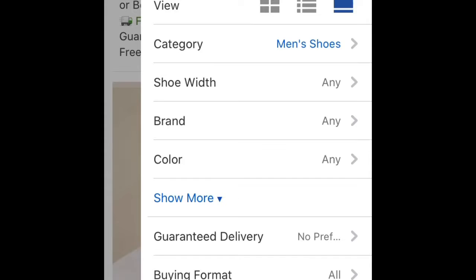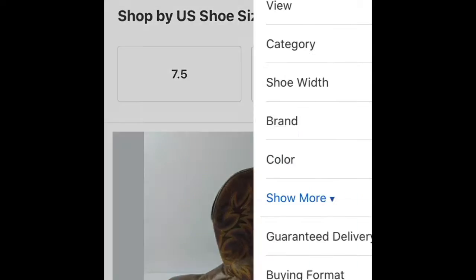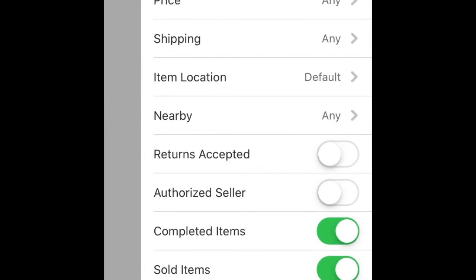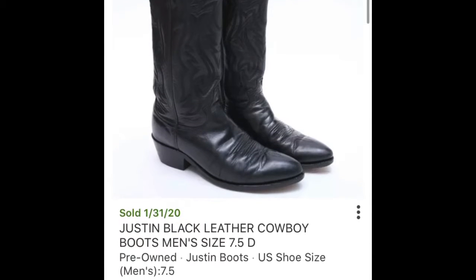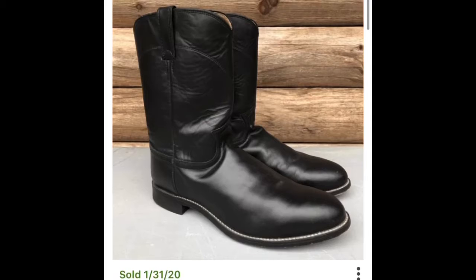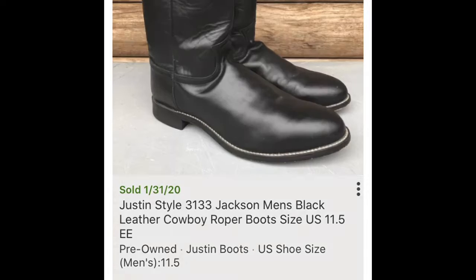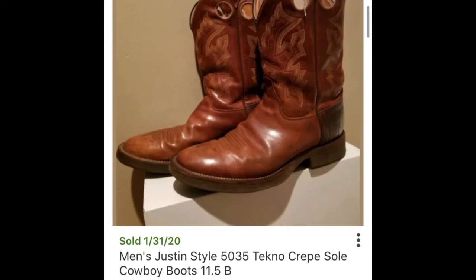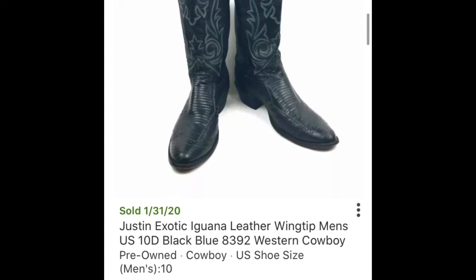And then, if the shoes you're buying are used, you want to make sure you turn on the pre-owned as well as the sold. And that will tell you what the pre-owned boots have sold for. Such as this boot's $35.02, $17.77 shipping, and it sold on 1/31/2020. There's another pair of 1/31/2020, a little bit different style, 50 bucks, 10 bucks shipping. There's another pair of 1/31/20, 35 bucks, 14 shipping. And so forth, so on.